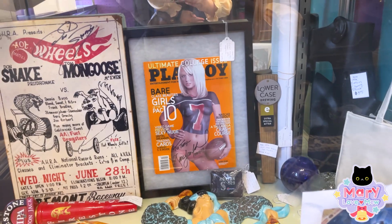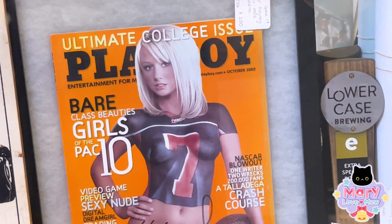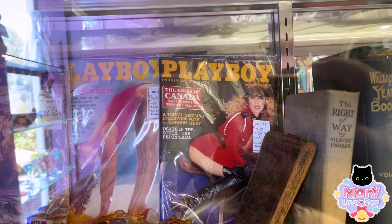Another thing I found, which was kind of funny to me, is this specific issue of Playboy, which most of you will be like, Mary, that's kind of weird.